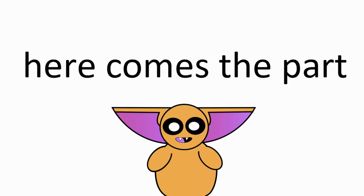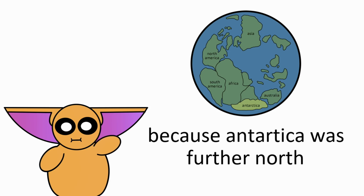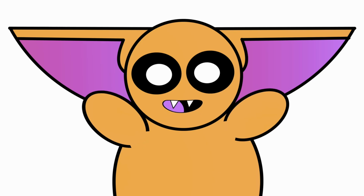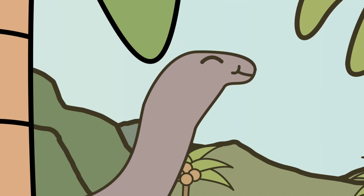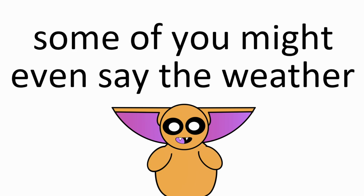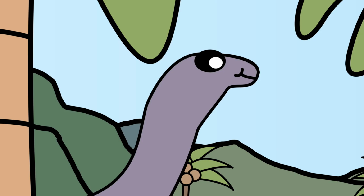Okay, here comes the part where I state the obvious. I'm supposed to tell you that because Antarctica was further north, that means it was warmer and thus more suitable for dinosaurs to thrive. Only, it wasn't. Sure, it was warmer than today, and with average temperatures around 10 to 20 degrees Celsius, some of you might even say the weather was quite pleasant. But for animals of the early Jurassic period, that's still pretty cold.